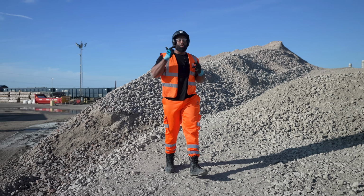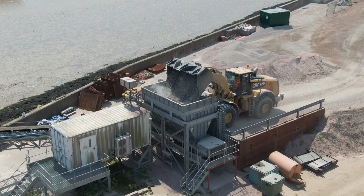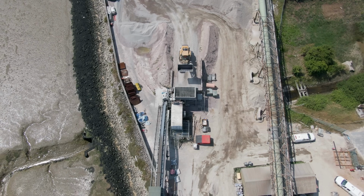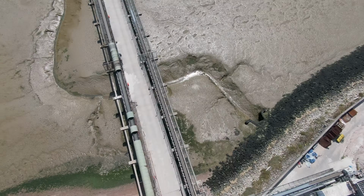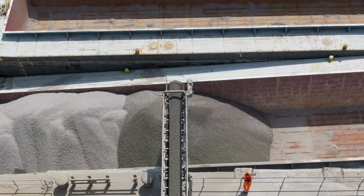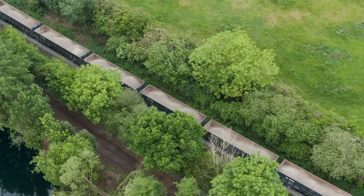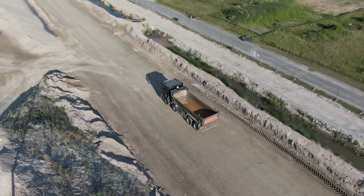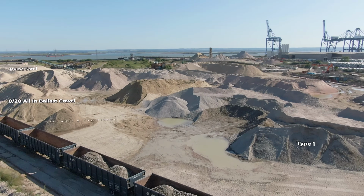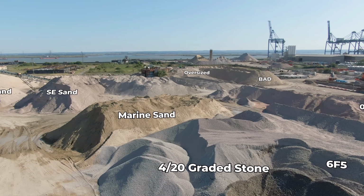Annually, the site imports 1.5 million tonnes by ship. It processes 500,000 tonnes. 30,000 tonnes a year is exported by ship and that goes into London. 750,000 tonnes a year is exported by rail and 750,000 tonnes a year is exported by road. There are 36 different materials which are produced here, used for concrete, asphalt and sub-bases.